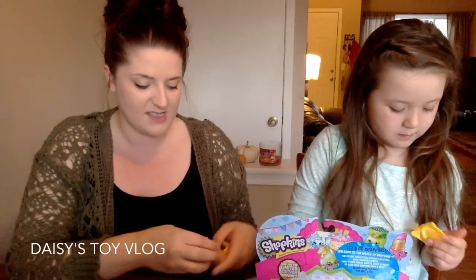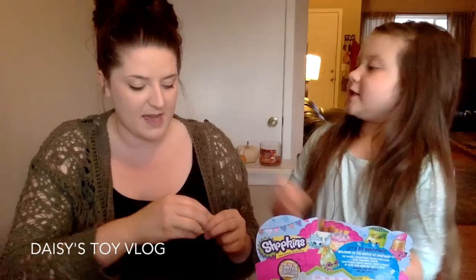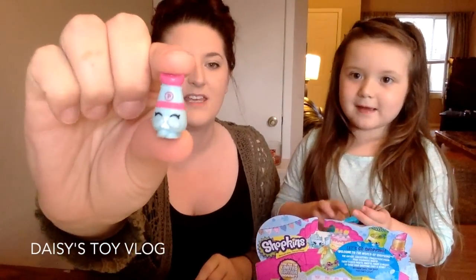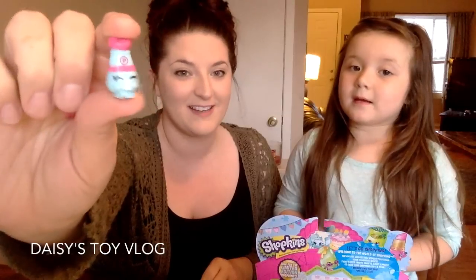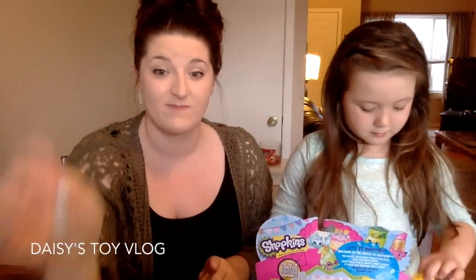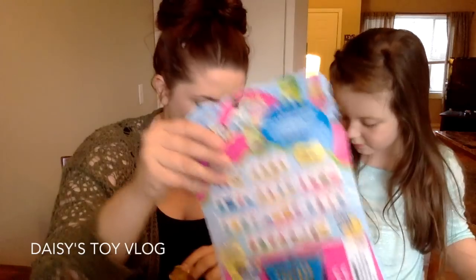Okay guys, so Daisy's opening up hers, so I'm going to go ahead and open up one of mine. And these are the baskets. Aw, cutie. I got Pepper. Here's the Pepper, but not Pepper, Littlest Pet Shop Pepper. Right Daisy? We're tired of these salt and peppers, okay? No more. Missy Cheesecake. Where's she? Oh, my Cheesecake, the yellow one.